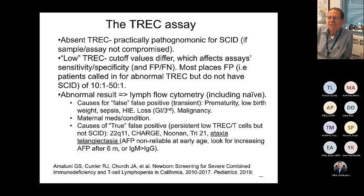And so what we do is that every patient who has an abnormal result, we bring them in and we do analysis by flow cytometry of their lymphocyte subtypes. We also measure whether or not they have naive T cells in their blood. We have found that there are what I call false positive patients who very soon will normalize their TREC numbers. This is mostly due to prematurity and low birth weight, sometimes because of sepsis or loss. But I'm more concerned about those who have persistently low TRECs, which might be due to a true immune deficiency. So all patients who have abnormal TREC values need to be evaluated.